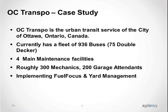So OC Transpo is, we're in the city of Ottawa, national capital of Canada here in Ontario. We're the urban transit service, and we have a fleet of roughly 936 buses, which we just recently acquired 75 double-decker buses from Scotland. We have 4 main maintenance facilities, Industrial Garage being our latest garage that we just built, a state-of-the-art garage with LEED certification. We roughly have about 300 mechanics and about 200 garage attendants that work in the garage shop helping do the cleaning of the buses and so on and so forth.